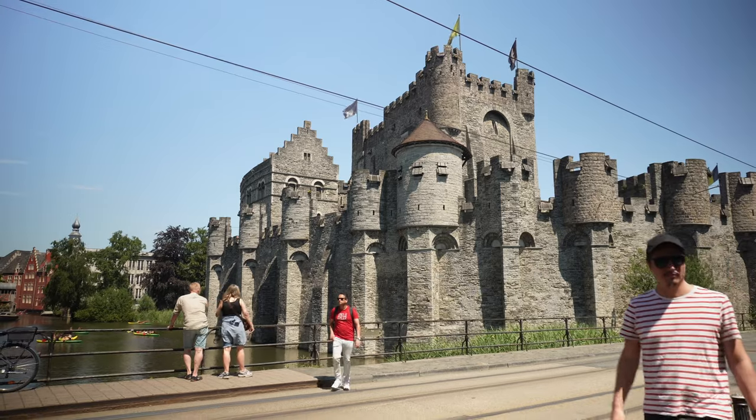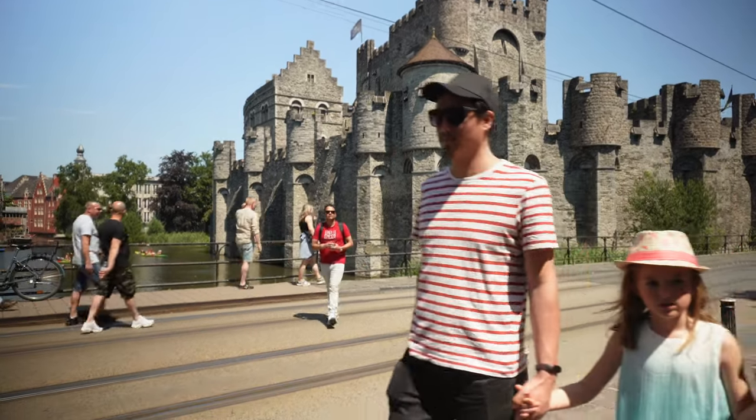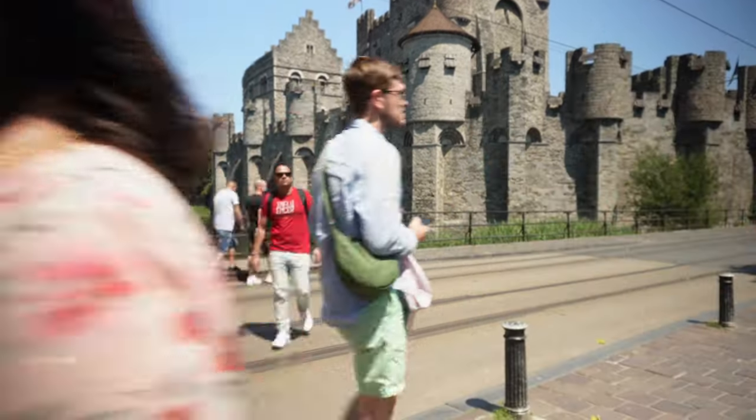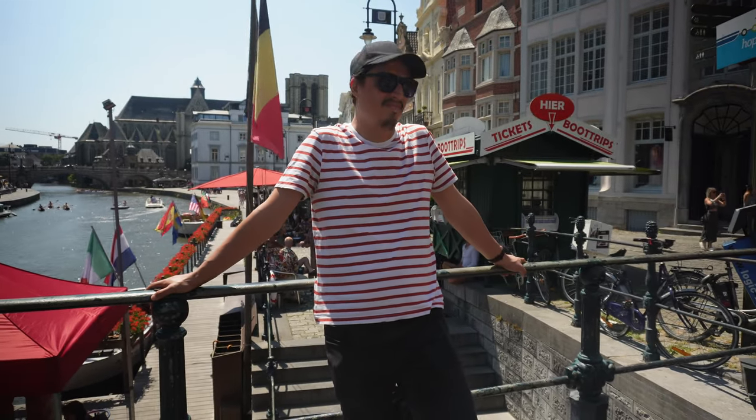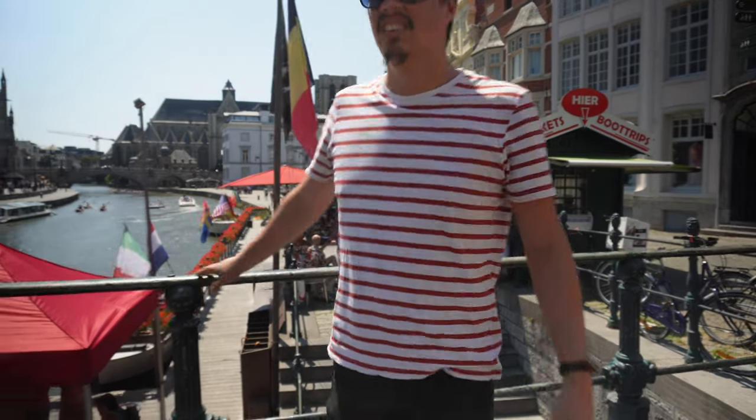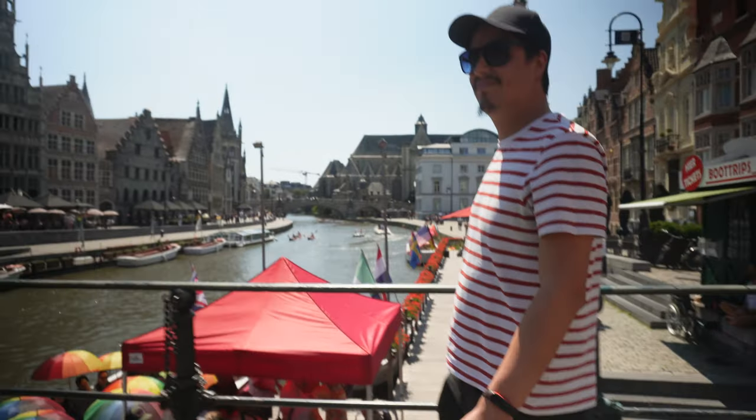Ghent is a city and a municipality in the Flemish region of Belgium. It is the capital and largest city of the East Flanders province, and the third largest in the country, exceeded in size only by Brussels and Antwerp. It is a port and university city.